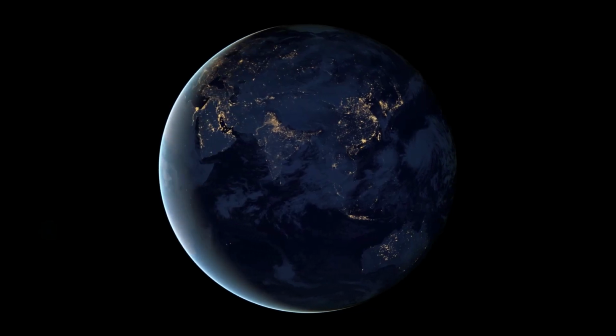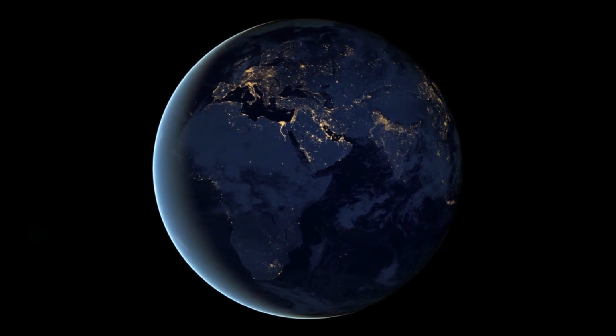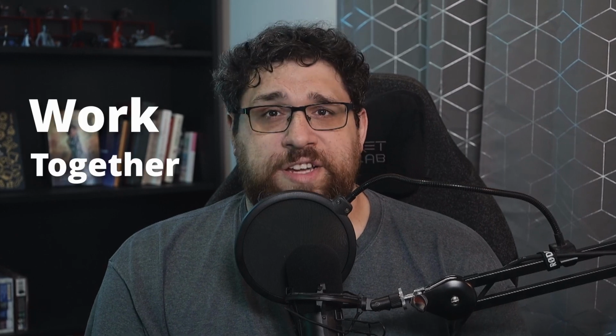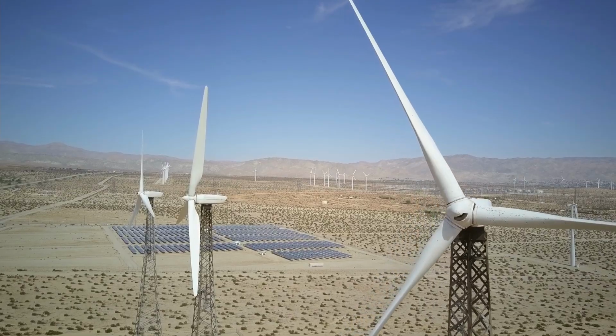Unfortunately, one of the most important things for all of us to think about when talking about energy or electricity is that there are still nearly 1 billion people without consistent access to electricity, and a large percentage of them have no access at all. So as that hopefully changes, we will need to work together as a society to enable them to create power they need with less pollution.